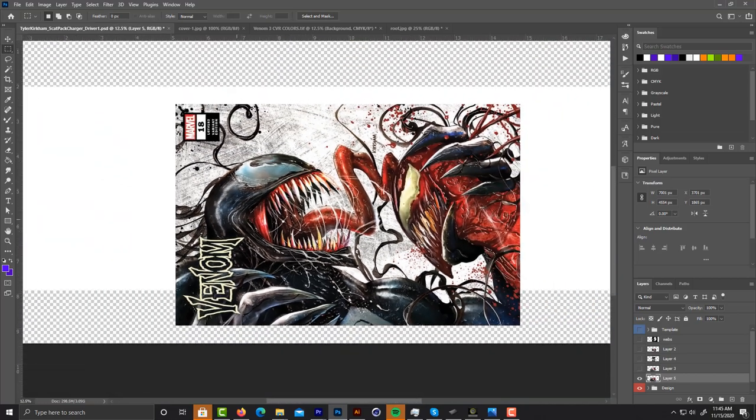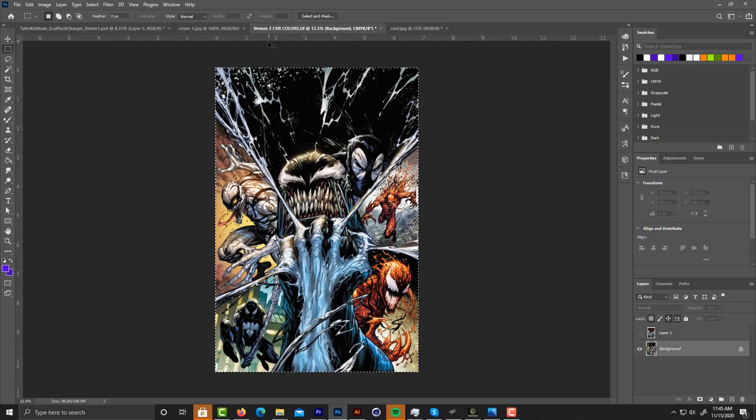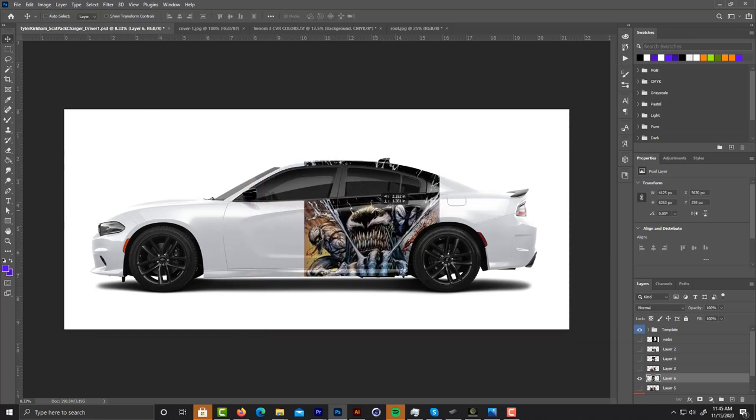So I'm going to open up my template. This is an elongated car. Now, if I take this artwork, copy it, and paste it, this is the problem. Only a little bit of the car. This is a lot of space to be filling in with artwork, right? So this is how I kind of describe it to people.